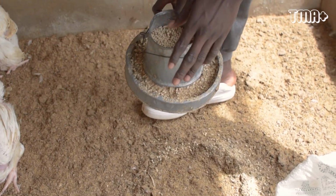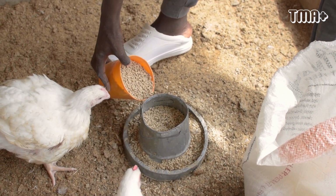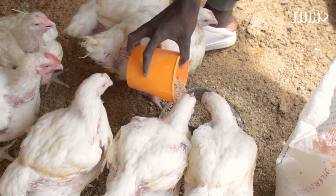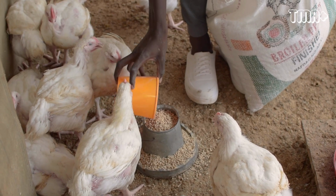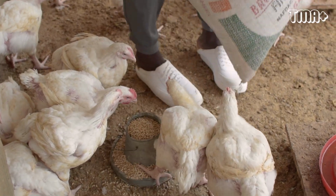In the first 4 weeks, I feed them all through, from morning till the next morning. After 2 weeks, I pack them out of the brooding room, pack them out here, and I still continue the ad libitum feeding. When they get to around 4 or 5 weeks, they would have already attained 2.8, 3.1 kg. Then from there, I start reducing the rate at which I feed them.